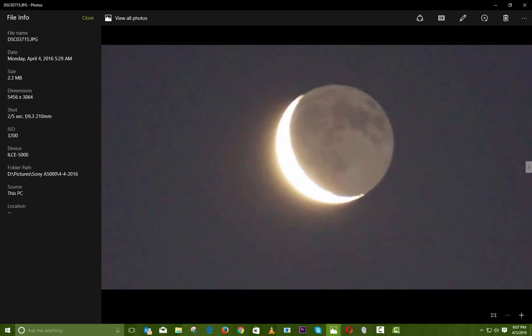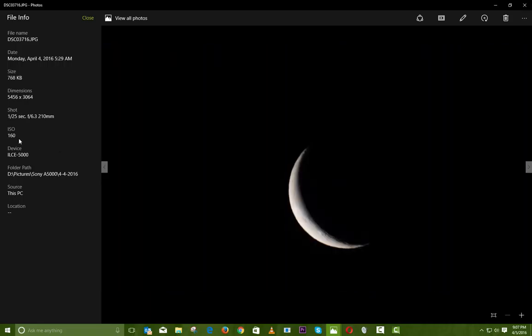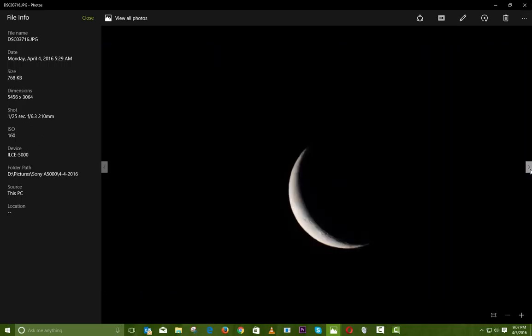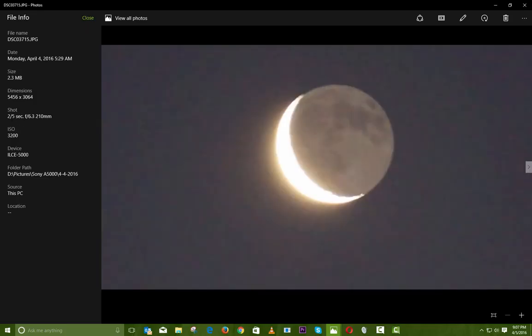I'm glad I did it. ISO sensitivity is turned up to 3200. That's a lot more sensitive than 160. And 2/5 of a second that it held the shutter open at that high of a sensitivity, versus only 160 sensitivity and 1/25th of a second. So that was holding the shutter open several times longer with the sensitivity of the sensor cranked.